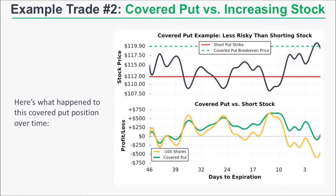So this just shows that if the stock price increases gradually and not significantly, a covered put position will outperform a short stock position, and in this case, the covered put position did not even lose any money because the stock price was just below the break-even price at expiration. So this just shows how a covered put can give you some protection on the upside if the stock price does increase after you short the shares of stock and sell the put.